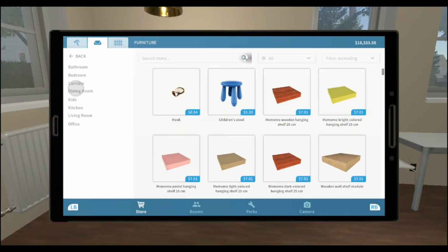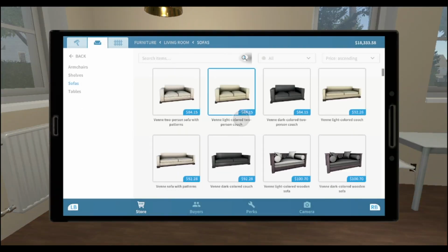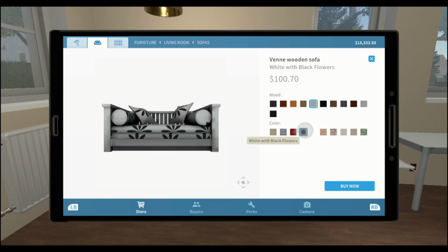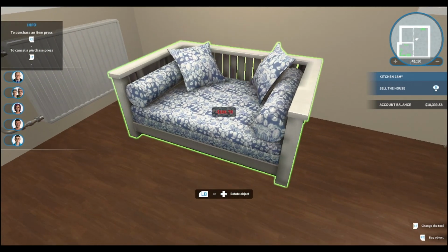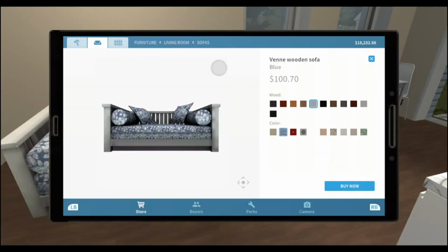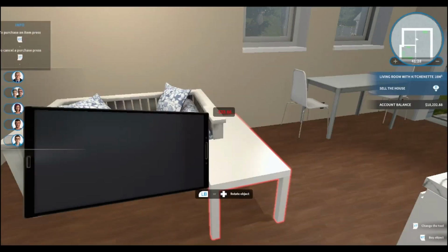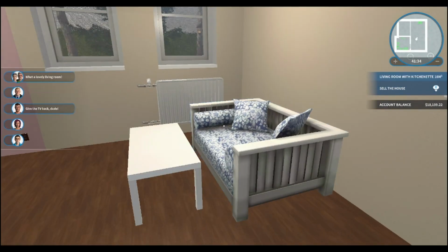Now we're going to move on to the living room. So you don't need much for a living room either. Here I am trying to pick out what pattern I want, and I almost went with the white. And I'm like, no, we'll go with the blue. But yeah, I added the couch and it became a kitchenette and living room. And again, an all white table. Why did I do that?